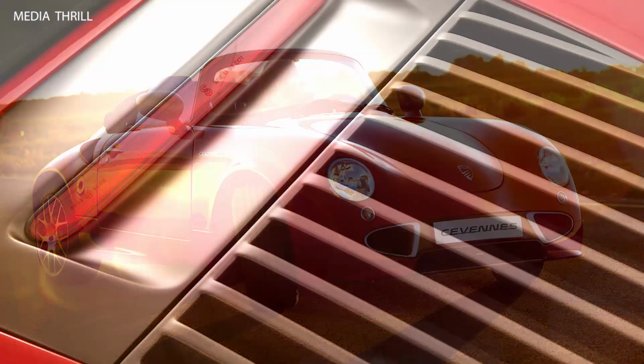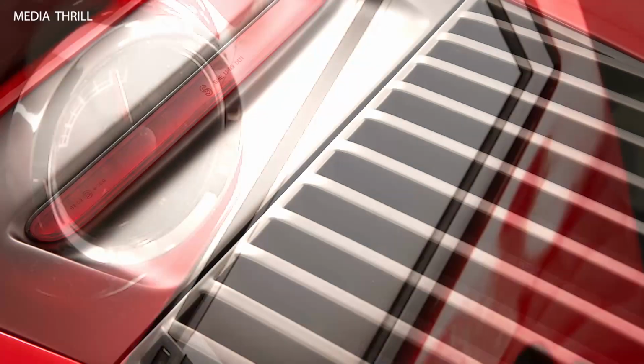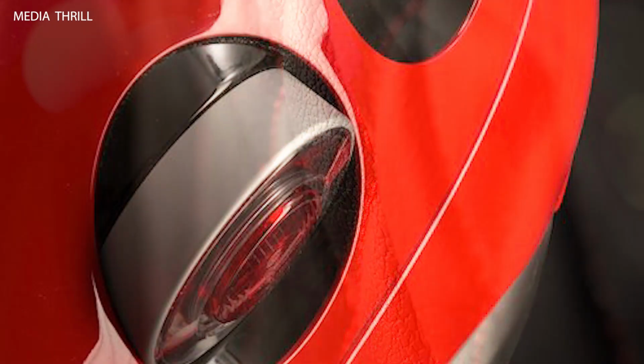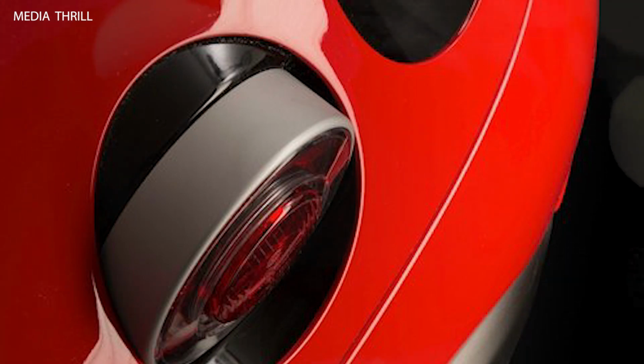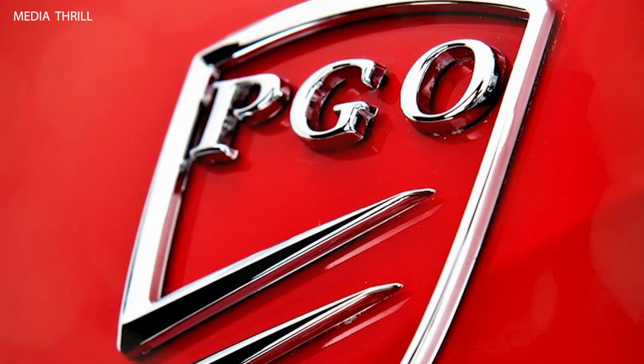Luxurious interior: inside, the Cevennes boasts a luxurious interior with premium materials, comfortable seats, and modern amenities, creating a refined driving environment. Limited production: PGO produces the Cevennes in limited numbers each year, adding to its exclusivity and desirability among enthusiasts and collectors. Heritage: the Cevennes pays homage to PGO's heritage as a manufacturer of handcrafted sports cars, carrying on the tradition of building unique and characterful vehicles.